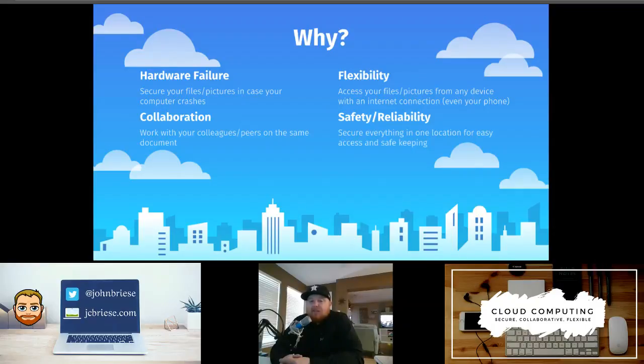The flexibility, you can access your files, your pictures from anywhere you are if you have something that has an internet connection, even on your phone. You can access your documents on your phone, your pictures on your phone. You can log into anyone else's computer and access all of your documents. This is very helpful for students who sometimes forget their laptops at home or their device at home, and they might not have what they need for class.